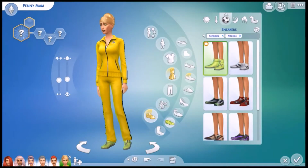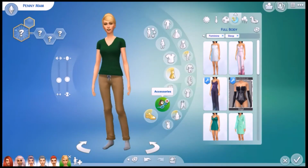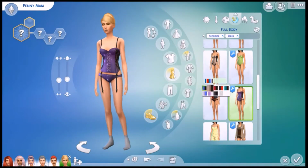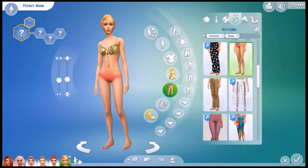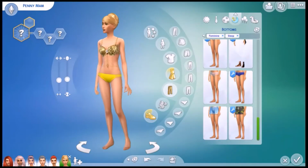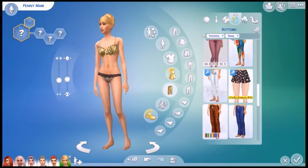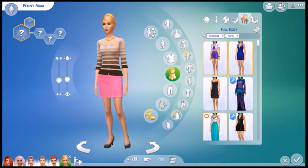For her nightwear I gave her a gold bra with a body chain and some lace panties. For her party outfit I chose a Grecian dress with gold pumps again. And finally for her swimwear I chose some gold sparkly heels again and a yellow bikini. For her aspiration I went for the fabulously wealthy aspiration, and for her traits I chose art lover, snob and materialistic. So very similar to Pride, but just, you know, with a few differences when it comes to aspirations and traits.